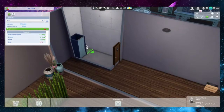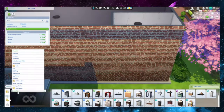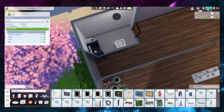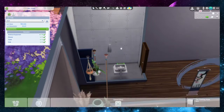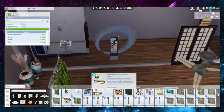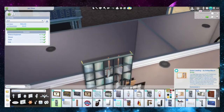Here we're adding a bathroom and a little shower space. I ended up making two of them because I didn't want to have a random hole there, so that way the Sims have a universal unisex room to go into, whether they need to shower or get themselves cleaned up and situated. That's very important to have in any type of gym setting.